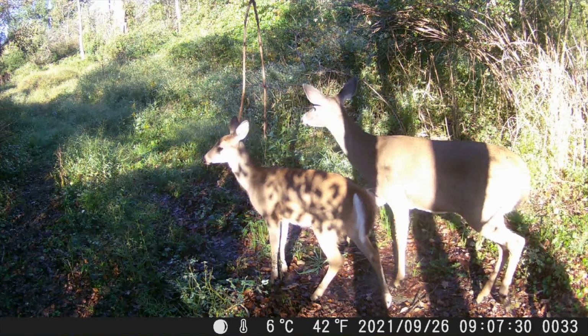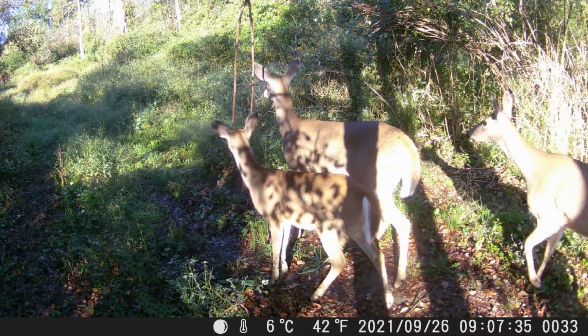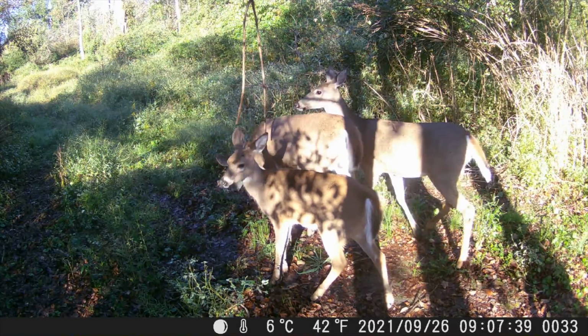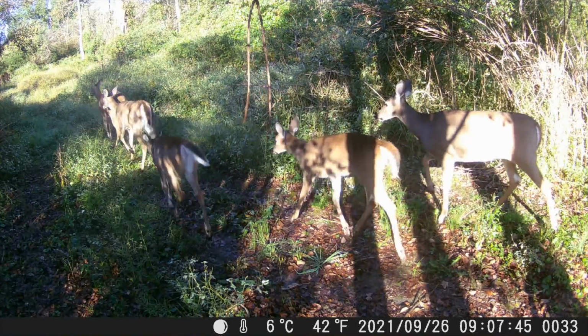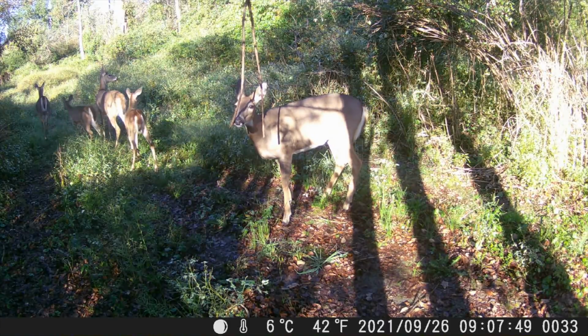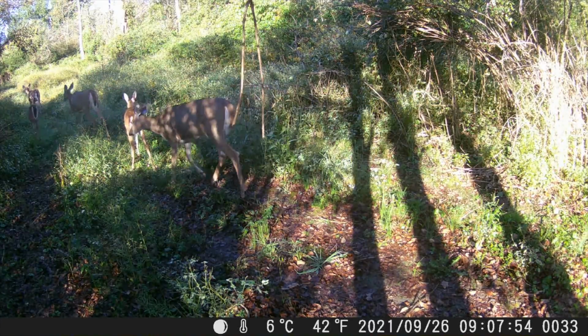There's been some big doe that have been walking down that path just about every morning, coming back from where they've been feeding out in the creek bottom. Actually, I think they're coming from across the road on Carl's new seeding, crossing the road, coming right down through the creek bottom and walking up that gator path where I'm going to be at. And I'm going to be sitting there with my bow and we're going to smack one.